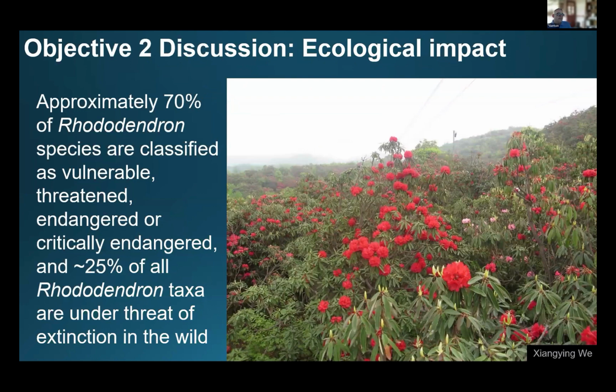So finally, approximately 70% of rhododendron species are classified as vulnerable, threatened, endangered, or critically endangered, and 25% of all rhododendron are under threat of extinction in the wild. So identification of susceptible species through research in public gardens will allow susceptible populations to be scouted more intensively for Azalea lacebug, and to take measures to mitigate the introduction of this pest into areas in which rhododendron species are endemic.